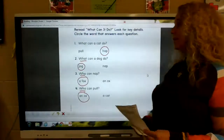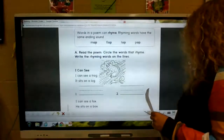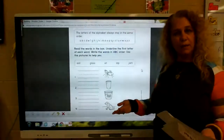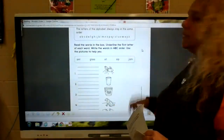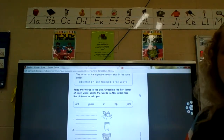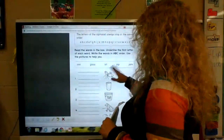All right, so on the back. Oh, not that far. Whoops. There we go. Okay, so on the back, we've been doing ABC order and spelling, right? So you know how to do it. It says the letters of the alphabet always stay in the same order. Up top, my alphabet going across our classroom always stays in the same order. The letters don't move around, do they? So because of that, we can put words in ABC order.